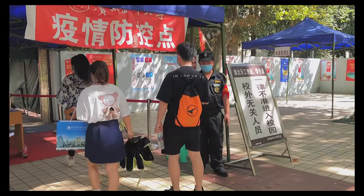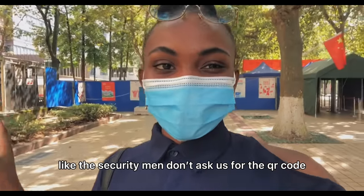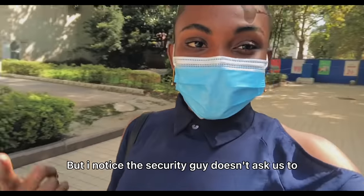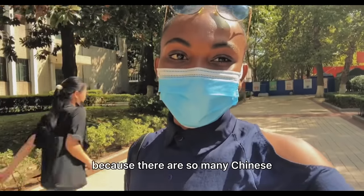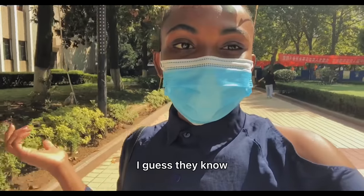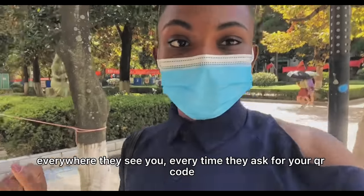So I guess because we've been living here for a while, the security men don't ask us for the QR code. Usually we scan a QR code whenever we are going into a community or wherever there's a security gate. But I noticed the security guy doesn't ask us to show our QR code because I guess they know we live here now. If you are Chinese, they don't know which Chinese lives where because there are so many Chinese everywhere, but because we are foreigners, I guess they know. So maybe that's one advantage. But some people, everywhere they see you, every time they ask for a QR code.